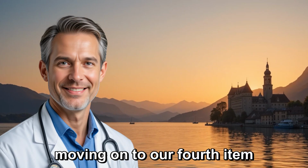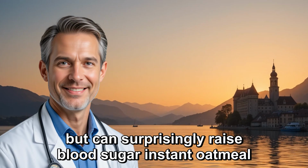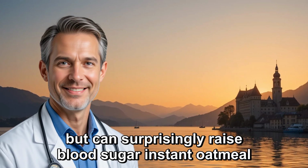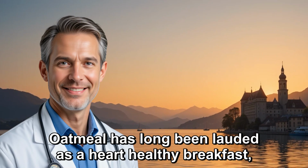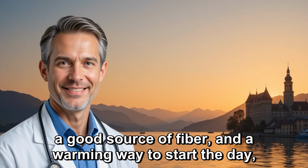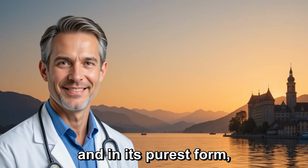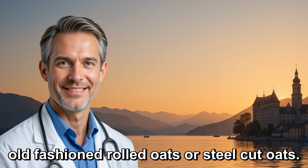Moving on to our fourth item that often gets a gold star for health, but can surprisingly raise blood sugar: instant oatmeal and many pre-sweetened breakfast cereals. Oatmeal has long been lauded as a heart-healthy breakfast, a good source of fiber, and a warming way to start the day. And in its purest form, old-fashioned rolled oats or steel-cut oats.